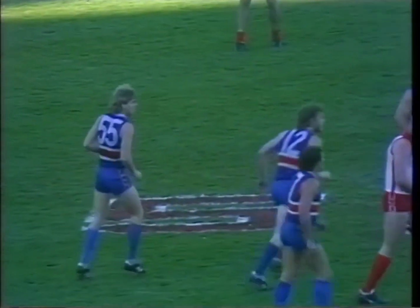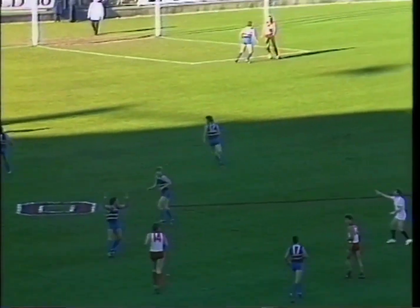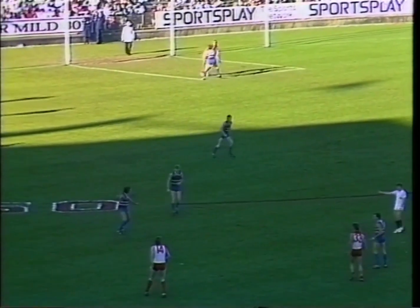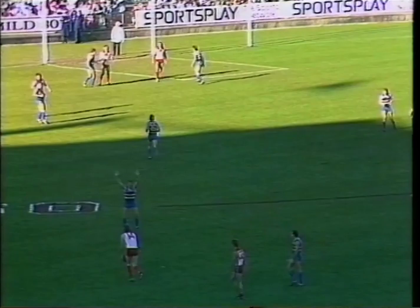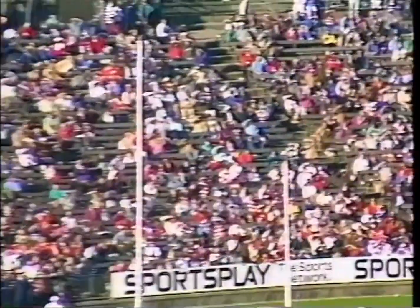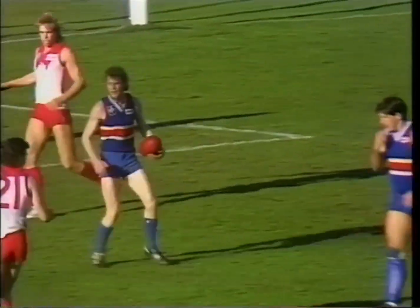Comes off hands to Thripp, but the whistle's gone. It's to be a Swans free kick. And Michael Byrne, who hasn't had his hands on the leather too often, he's had one kick. Well, he kicked 4 goals and a quarter against St Kilda a fortnight ago. Byrne's kick drops in short. It's all Footscray. That was a shocker by Byrne. And the mark to Eccleston. Great mark by young Eccleston.